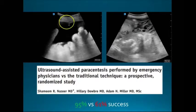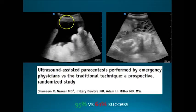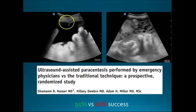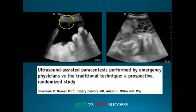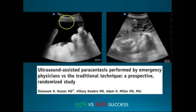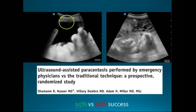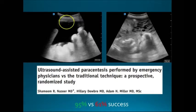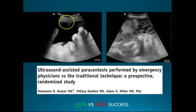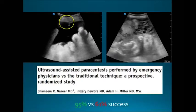In this nice study here, they showed that ultrasound assisting the paracentesis versus using a traditional technique, they found that they had a 95% success rate as far as the TAP versus a 61% success rate using just traditional techniques. So it actually does make you faster in the long run. And so here's an example of a very nice successful TAP, the needle coming through the abdominal wall, missing the liver, missing the bowel, hitting this nice pocket of fluid here.